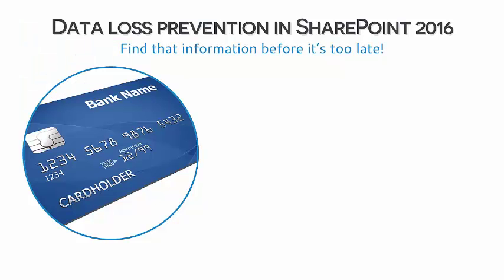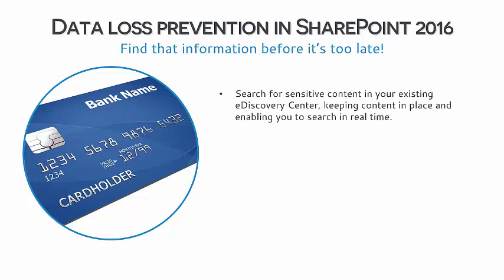So the first one, which personally I really like, is DLP, data loss prevention. What is data loss prevention? I've seen a lot of people confuse DLP with DPM. DPM is a System Center product that does backups. DLP is used to find sensitive information before it gets leaked.